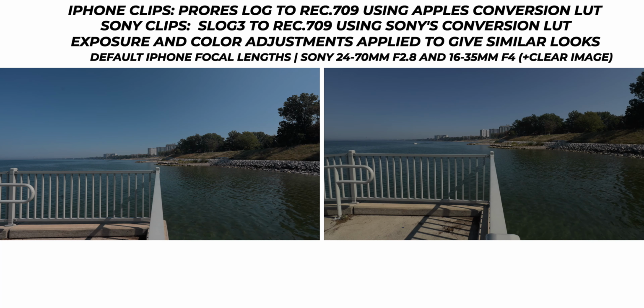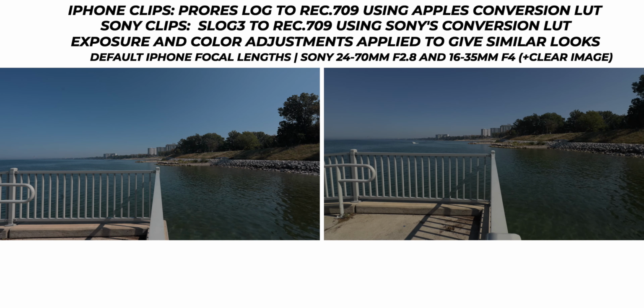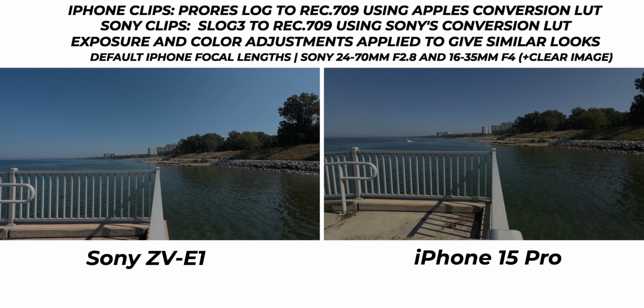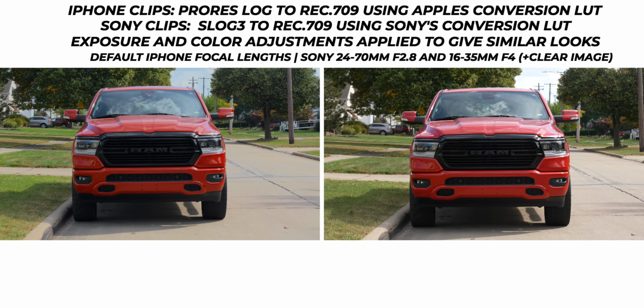Next thing I want to talk about is accessibility, right? Most people can get a hold of an iPhone without paying any money out of their pocket, with no interest over the course of 24 months through carrier subsidizing. Cameras, yeah, not so easy.